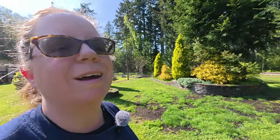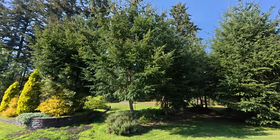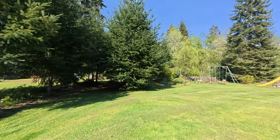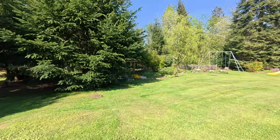And I never feel bad pulling out a tree, especially if I'm going to put another tree right back in its place. I know a lot of people don't want to lose a tree, but I don't think it's going to be that detrimental to this garden. We have a lot of trees. You can see all the way around. And we're replacing it with another one.